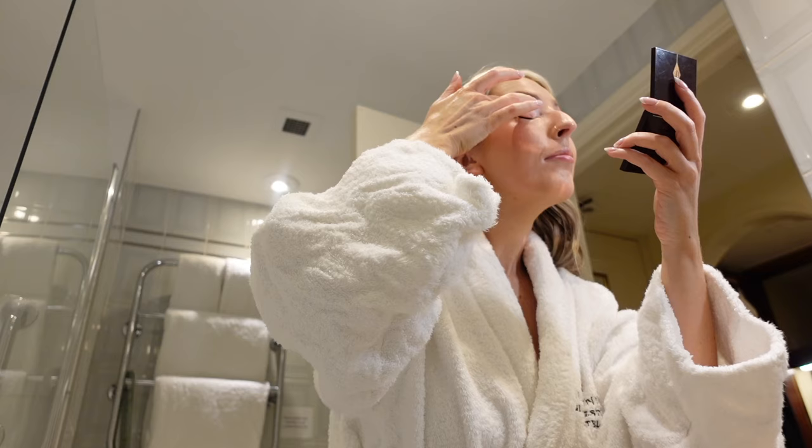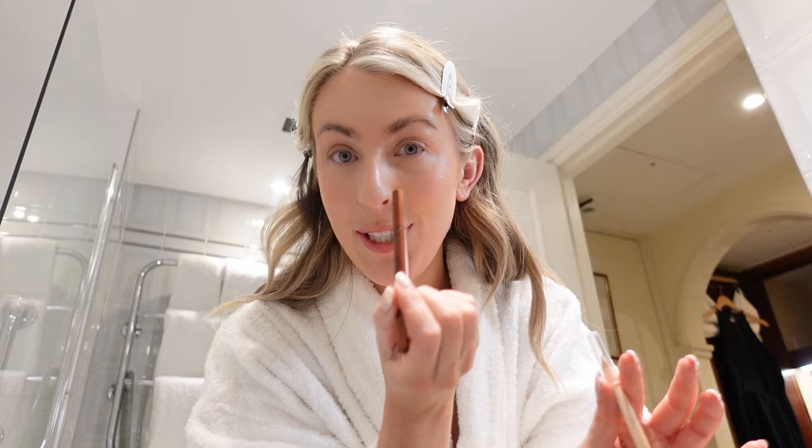Then for my eyes, I've just gone in with some bronzer and the Charlotte Tilbury Exaggerate Eyes. I have got some brown liquid eyeliner with me, which I'm gonna do now without filming because I'm gonna mess that up. I've just gone for a chocolate brown. It's gonna do a slight wing. Why is winged eyeliner so hard to do?